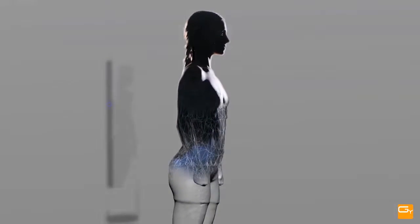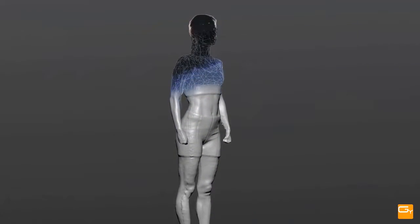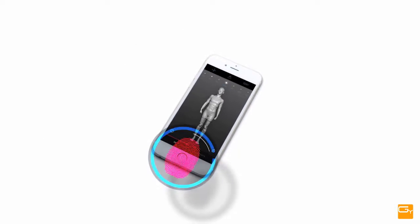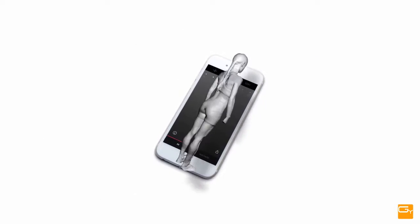The honest, naked truth is that what I look like today is not a moment frozen in time. My body is the reflection of my journey. My choices. That's where Naked helps me see my true self.